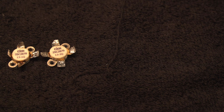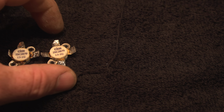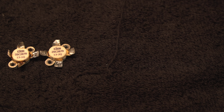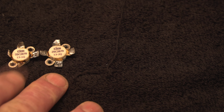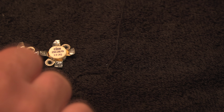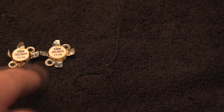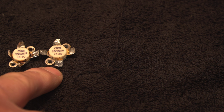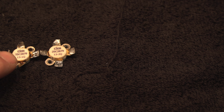Okay? 2Q. This is a different rev. That means the internal design is slightly different. The wafer design inside the transistor is slightly different. Do these two parts really intermix? No. Do they somewhat work in the same circuit? Roughly. So if I show up and I've got a 13 1Q, and the only parts you have access to, because there's no more inventory of the 13 1Qs left anywhere in the world, I got to go and put 13 2Qs in there. But that means all my 13 1Qs are now worthless.